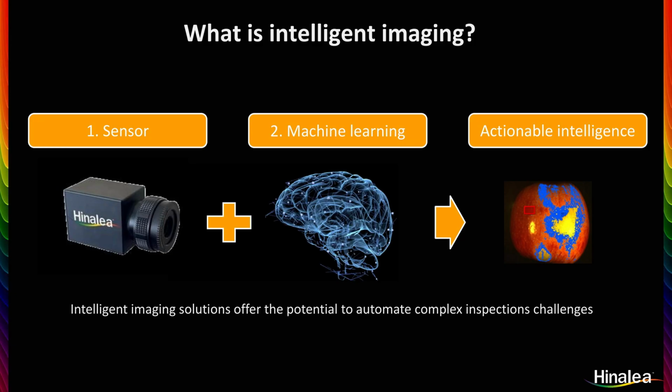And really what we do, through these intelligent imaging solutions, is generate rich data sets of spectral and spatial information relating to a particular target, and then we train machine learning to solve a specific problem. So this is all about problem solving.